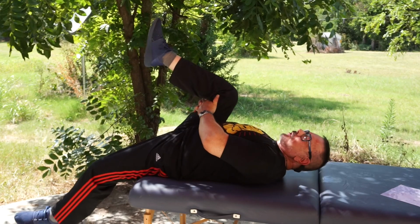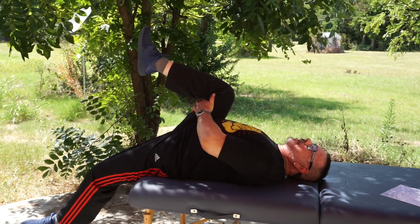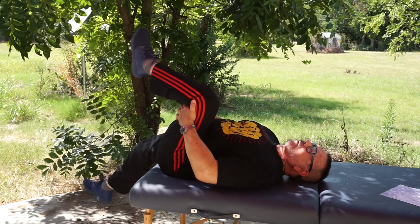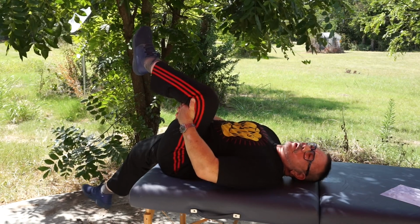That's how we test for a tight iliopsoas. So you pull up, you let the other leg dangle, down to 20, when you get to 20, switch sides. You get to 20, switch sides again. Do each side 3 times, and you're done.